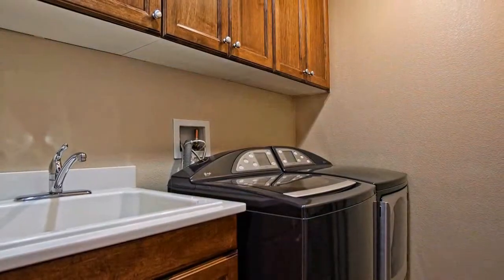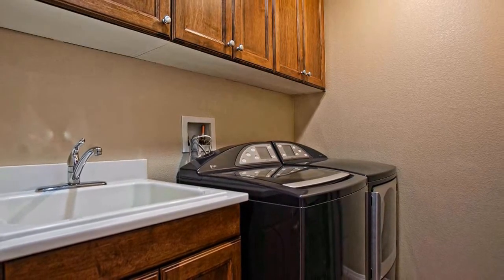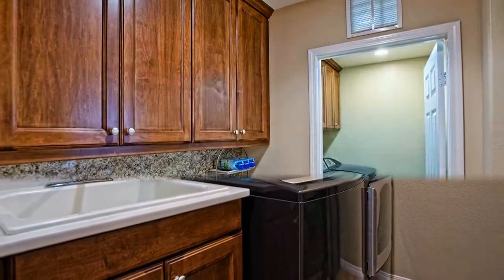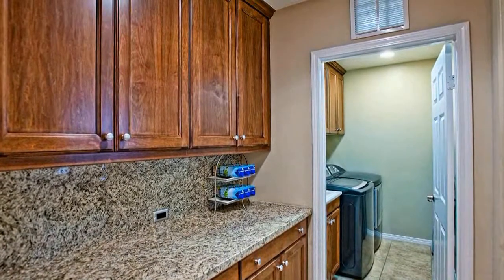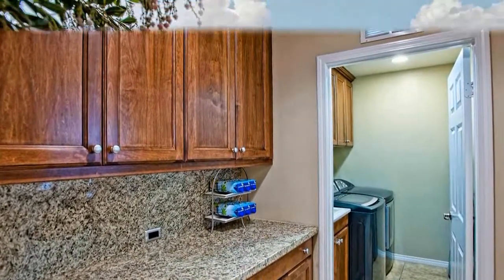Some of the additional features include an in-home laundry area with sink and extra storage in the garage. The home is also pre-wired for surround sound, security system, and RV mounts throughout with completed wiring.